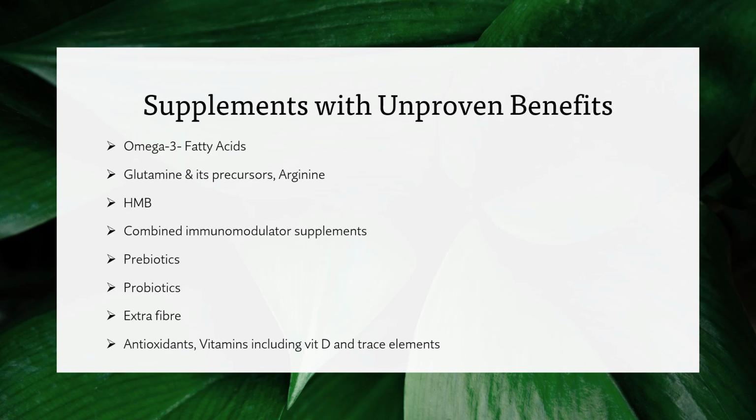The nutrients and supplements which are of unproven benefit include omega-3 fatty acids, glutamine and its precursors like arginine, HMB, combined immunomodulator supplements, prebiotics, probiotics, extra fiber, antioxidants, vitamins including vitamin D, and trace elements provided in excess of the daily recommended requirement have been studied in critically ill patients. The available evidence has not demonstrated a clear benefit of these supplements, therefore they are not suggested for routine administration, as daily allowances are met with the standard formulation. Fiber supplementation is an option for patients with enteral nutrition related diarrhea.